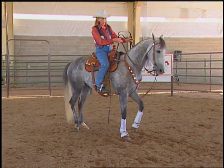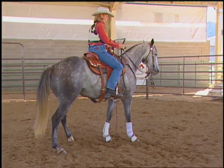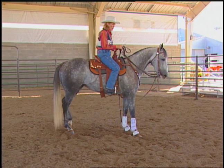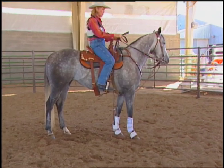And I also want to make sure that I don't see any little pinched areas on the lips or the corners of her mouth that may be caused by a bit that's rough or a joint that may be pinching. So I'm always kind of reading and paying attention to my horse. Zone 2 again is the shoulder. We've got a right shoulder and a left shoulder.